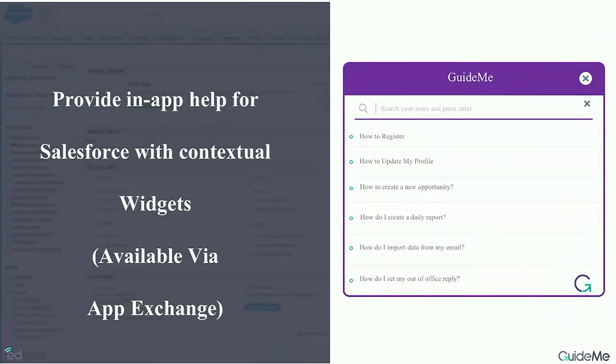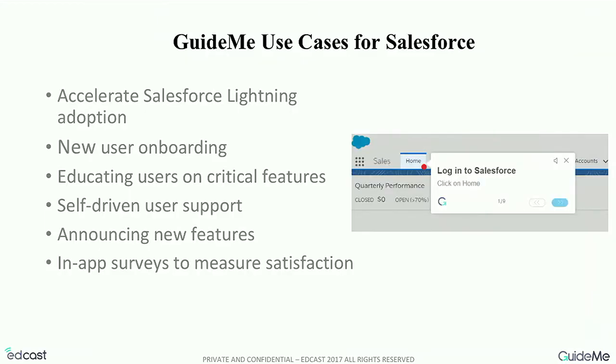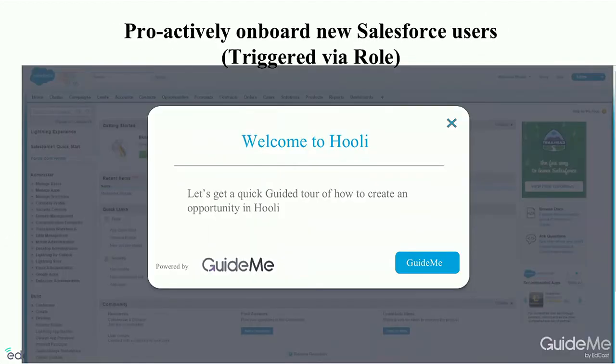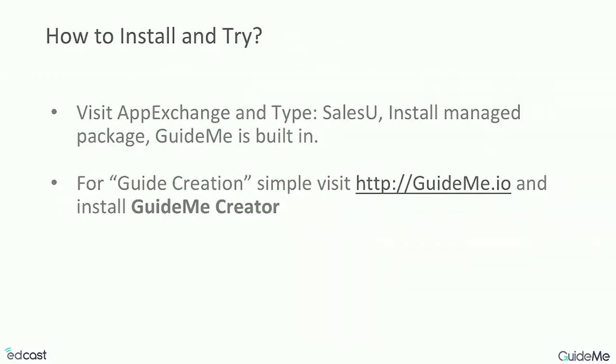You can launch the guides through widgets. You can launch the guides through beacons. It's possible for you to launch the guides in a variety of form factors. You can also train your users in a step-by-step manner inside Salesforce. The key point here is that on click of a button, we convert guides into PDF, into Jiffy, into PowerPoints, into a variety of form factors. So it's a very powerful solution, and it's available via GuideMe.io.